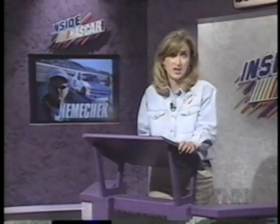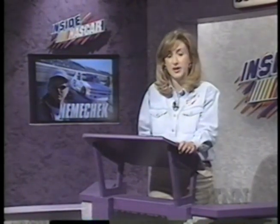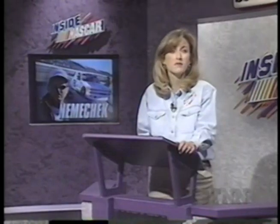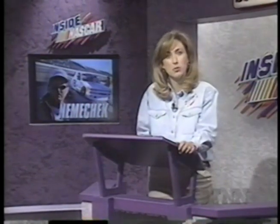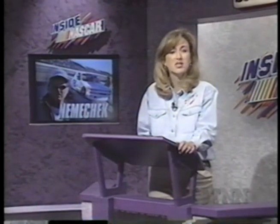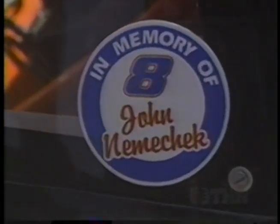LaJoie and Jarrett both dedicated their wins to John Nemechek, who lost his life last weekend due to brain injury suffered during the Craftsman Truck Series race in Homestead, Florida. His death was a real blow to the racing community and was definitely on everyone's mind at Darlington. Throughout the garage area at Darlington last week, stickers and buttons served as painful reminders that one of NASCAR's own had just passed away.